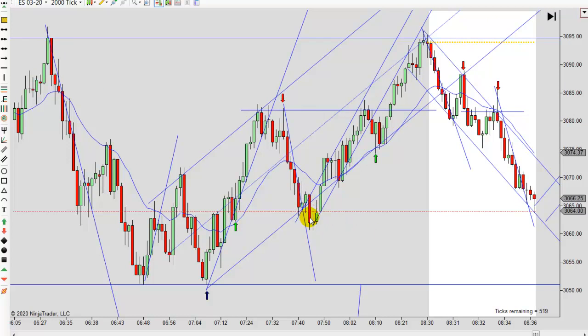And of course, really the way I got this channel was I drew this off the top here and drug it down. It looked like it was going to fit right there.